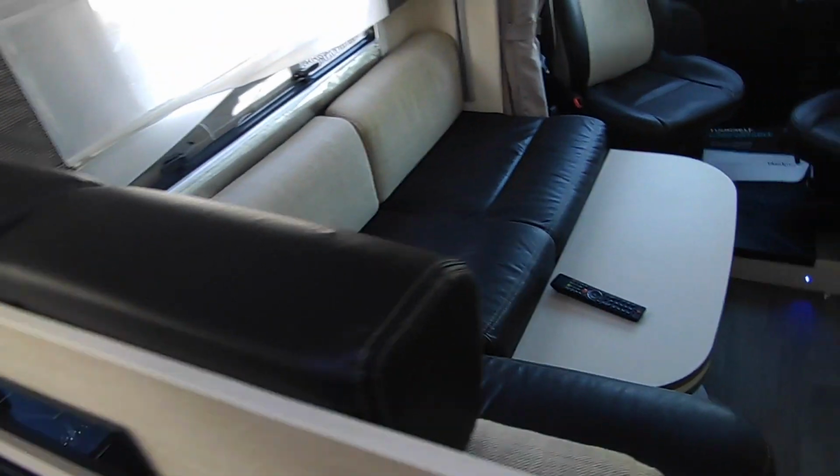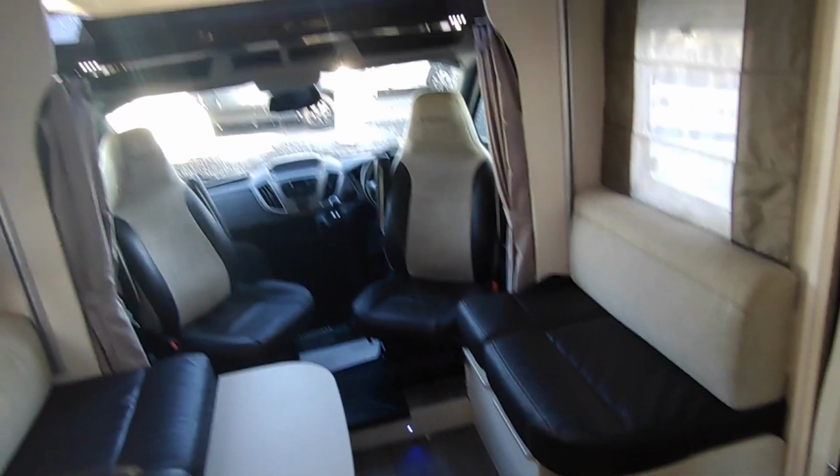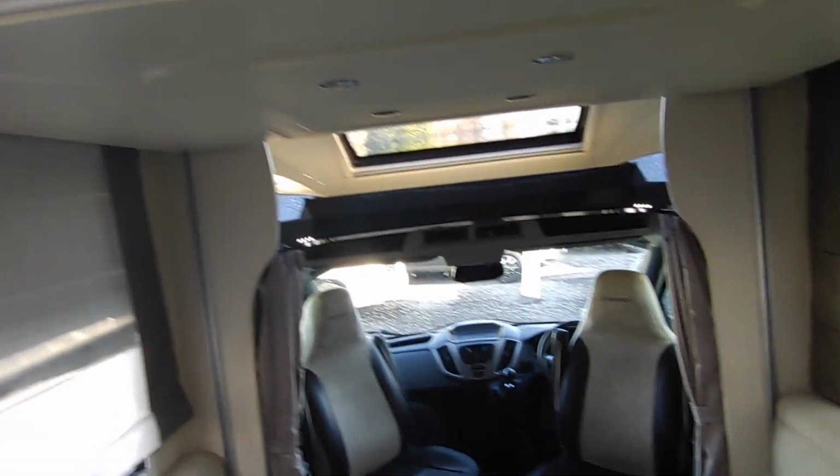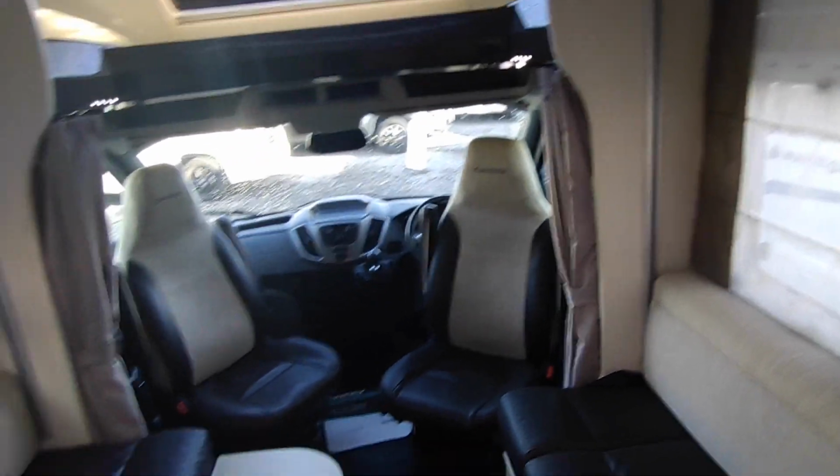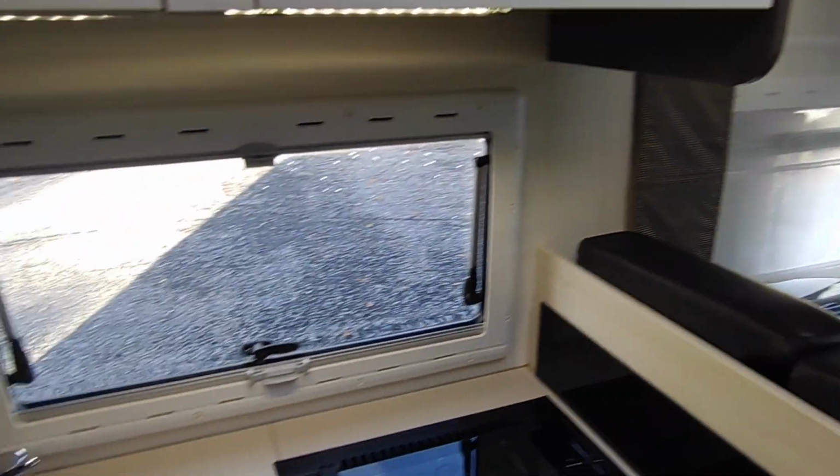I've not said the price, so the price is 51,995, which is, if you can find another one, the going rate for one of these. So this is really good spec. I haven't seen if it's got a solar panel on the roof. I can't see a charger box for one anywhere, so work on it not having a solar panel. We can fit one if you want.